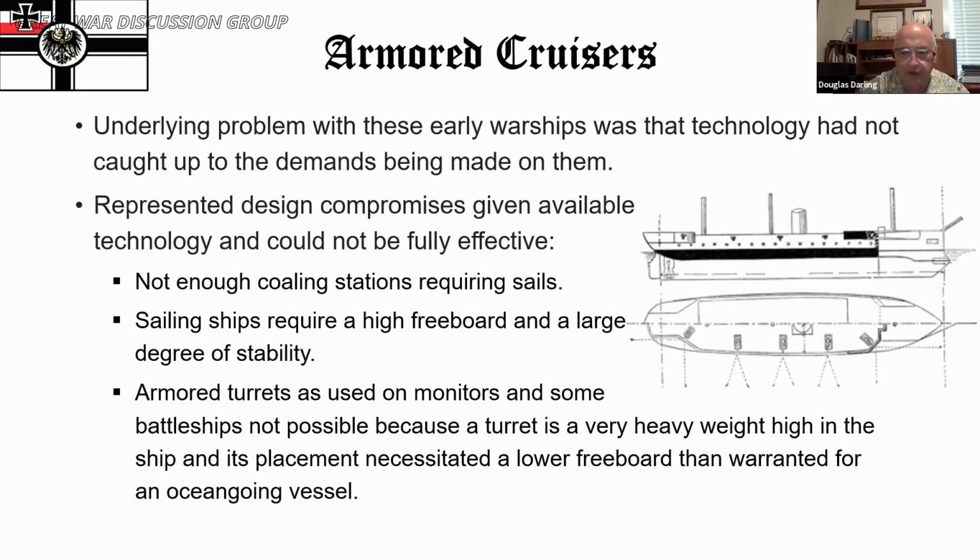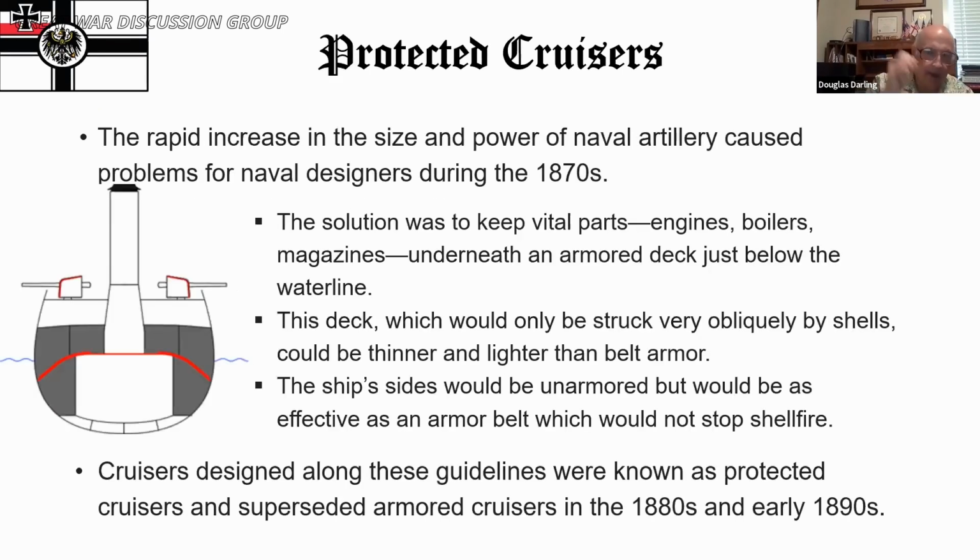It had to have sails because not enough coaling stations existed. Because they were sailing ships, they had to have a high freeboard, which meant they couldn't put turrets on them because that was too much weight, too high, make them unsteady. So they renamed them into protected cruisers. Those still existed in World War I.